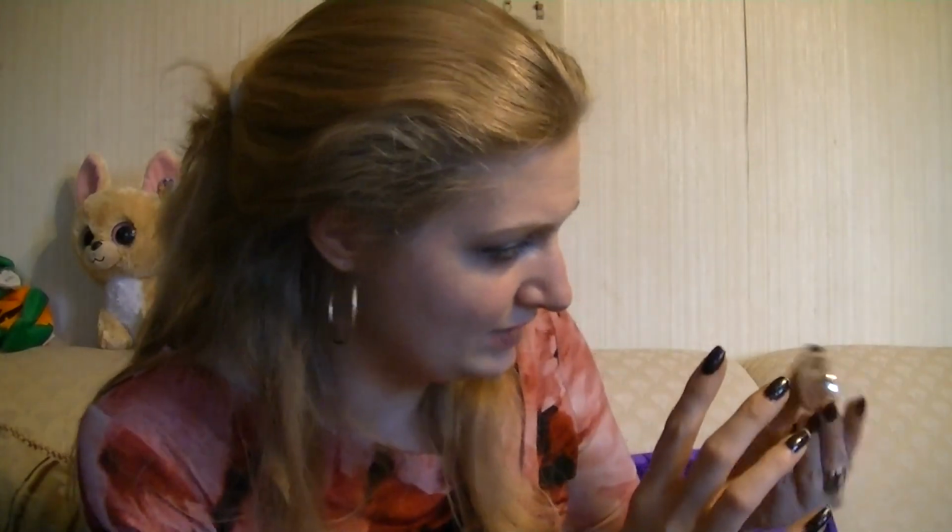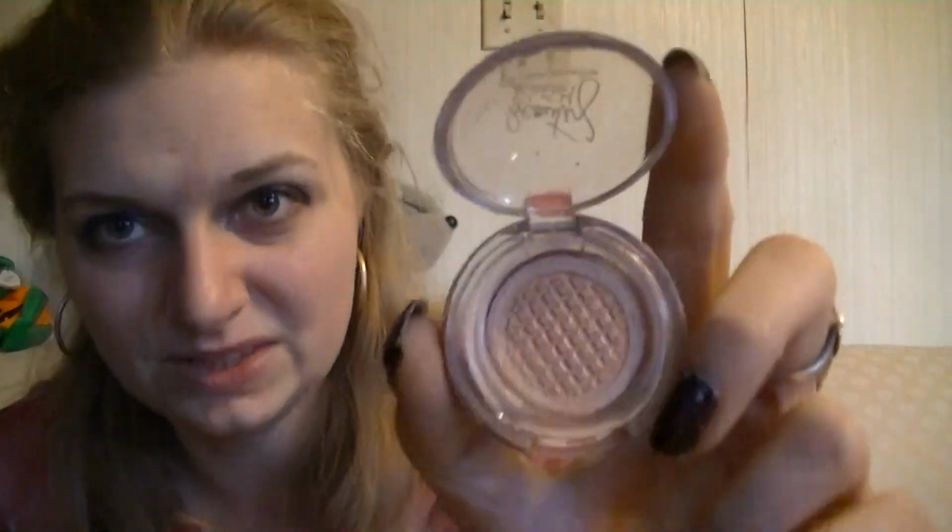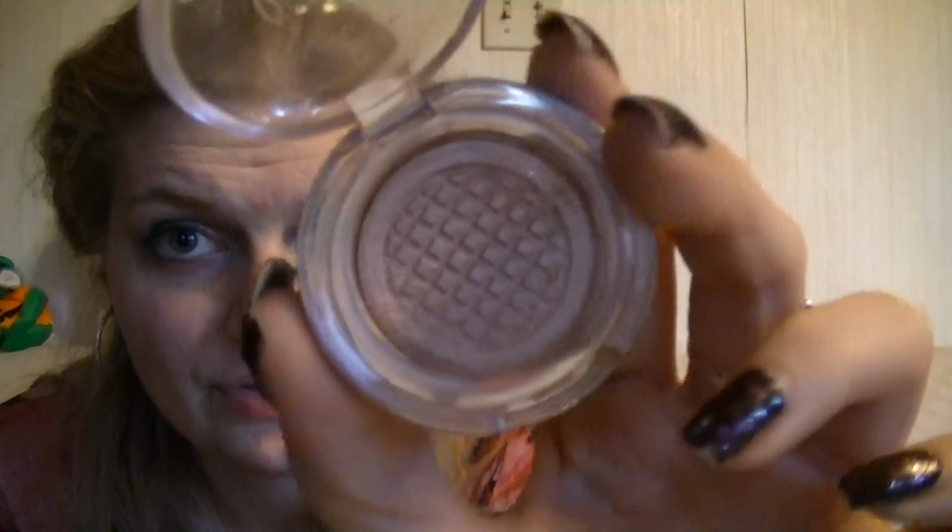Next, and I'm really kind of disappointed that I used it up. I really kind of am. But I really loved it and it lasted me a very long time. Now this was a Hot Ginger from Victoria's Secret's Wet or Dry Shadow. I always used it dry. You saw me do a makeup tutorial with it. You can see there is nothing left. I'm using a bronzer now as an eyeshadow from Physicians Formula, that's very similar in color to this one.